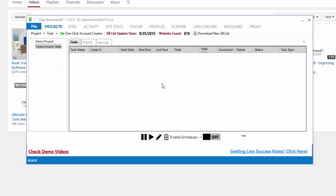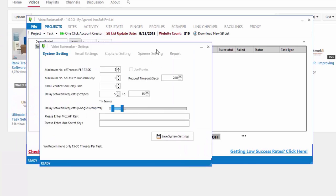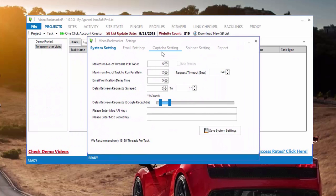All right, so let's go ahead and get started. I'll show you around the software. The very first area that you do want to start out in is the Settings tab. If you go to File and then click on Settings, it's going to bring up this little window here. Now I'm going to walk you through some of the important features here. We don't need to cover all of them, but let's talk about the things that you do need to know.